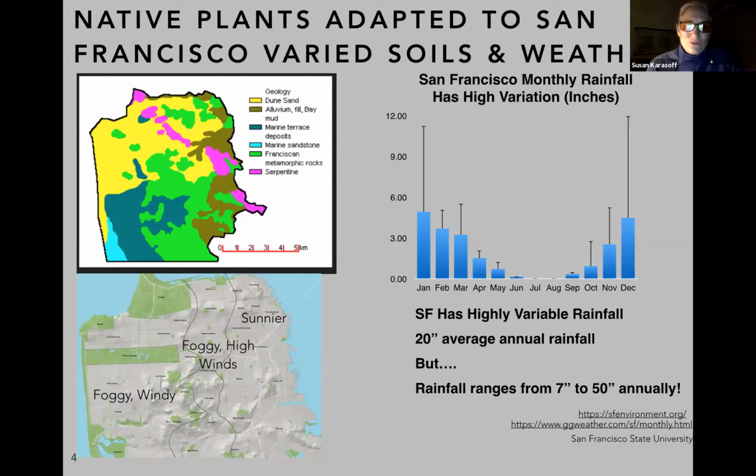Since the 1800s, we have measured as little as 7 inches of rainfall and as much as 50 inches, that's 50, when we get atmospheric rivers. Last year, we had 8 inches of rain, almost the worst rain year in San Francisco's recorded history. It could continue to be bad as climate change pushes us to more extremes.